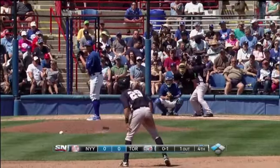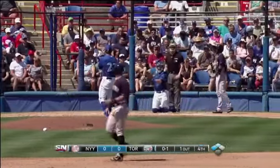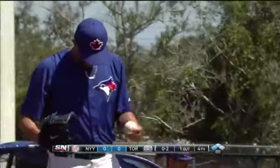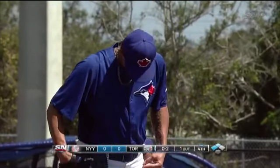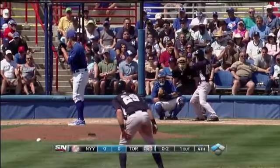Cecil takes a long time looking in. The 0-1, there for a strike. 87 miles an hour. Okay, now he is up 0-2. Remember what Mesa did last time. Curveball in the dirt from Jay Happ, and he ended up striking him out. Brett Cecil's got a couple of options. He can go upstairs with a fastball, or he can try one of those curveballs here.